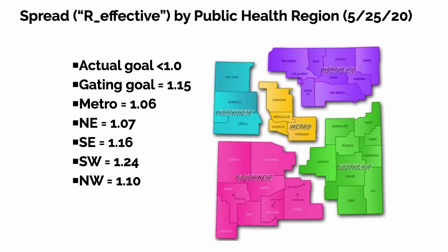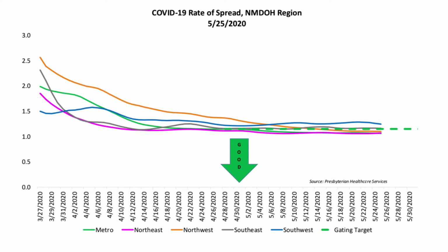As I said, while there are many arguments about the effective R number, if it is measured the same way each time, the trend may be instructive. The dotted green line shows the gating criteria, the threshold, and lower is better. Most of the public health areas are getting close to the threshold or have surpassed it. None, of course, have dropped below 1, which would be ideal.